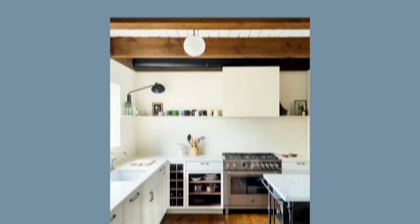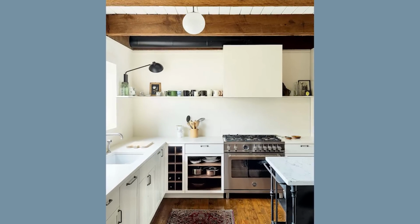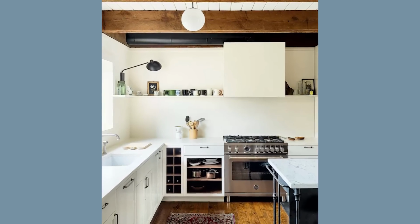Nothing. I don't have a pantry. The single open shelf in the kitchen just won't work. Look, if you have the space in your home to relocate everything that would have been in those upper cabinets to someplace else, like a big pantry or a wall of storage, then maybe this trend will work for you.